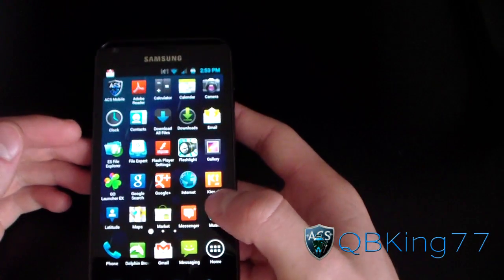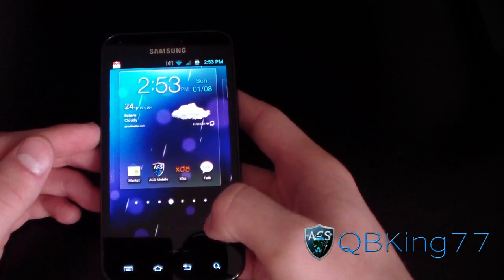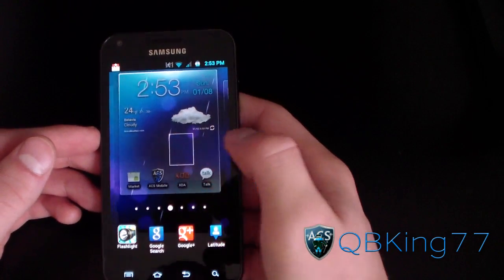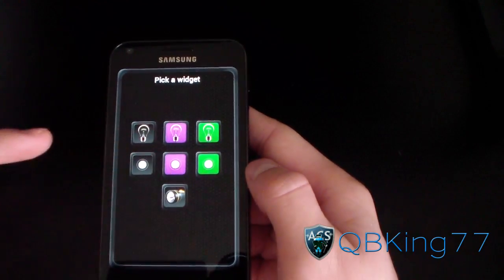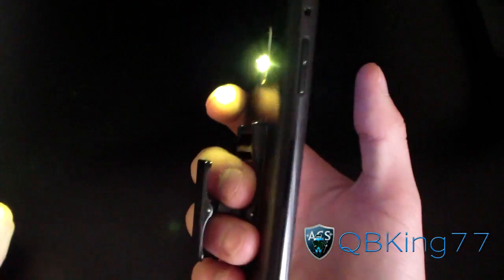Just as I said, the main reason I use it is for the LED light. You can actually make a widget. So I'm going to add a widget for the flashlight application and drop it on my home screen, and it gives you options. You can have it be just the flashlight down here, which is the LED light, or a certain bulb, certain color, etc. So I'm just going to press the flashlight. When I go to it, it'll just turn on my LED light.